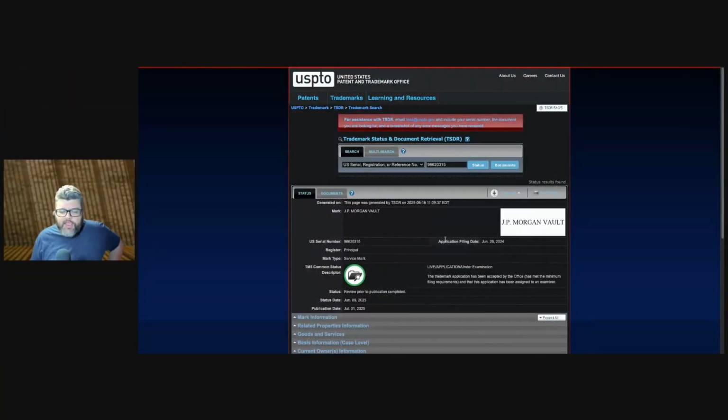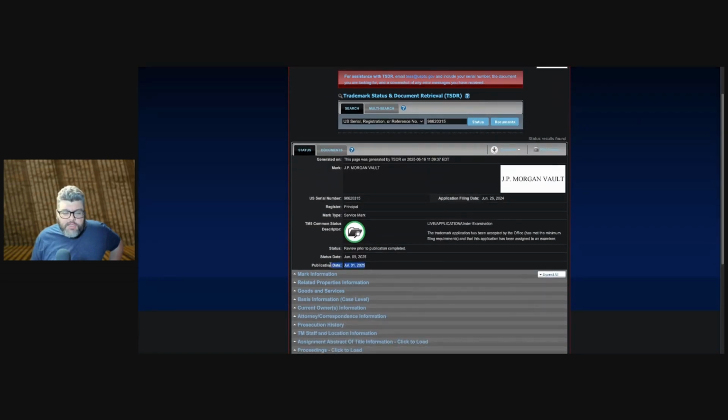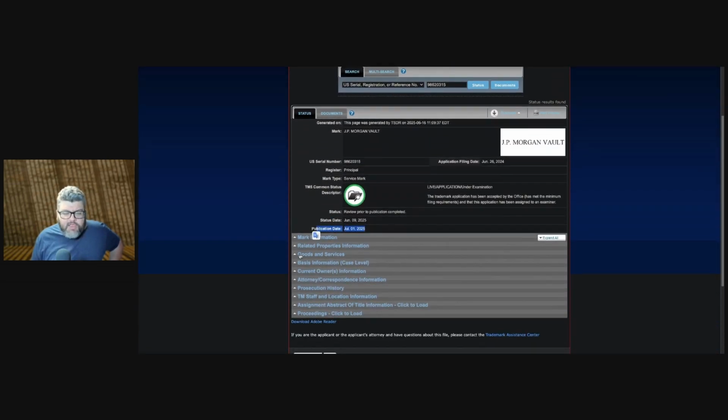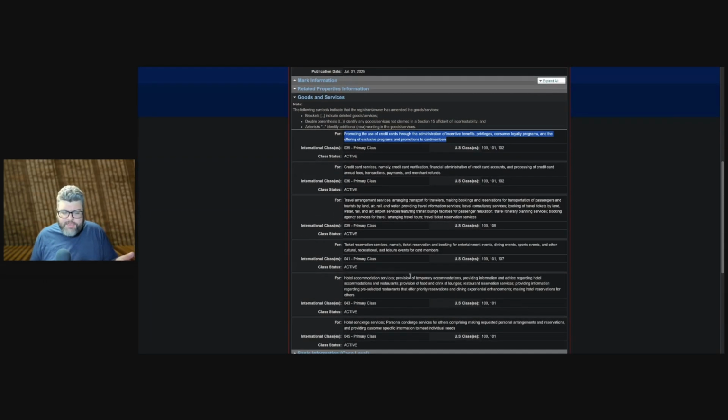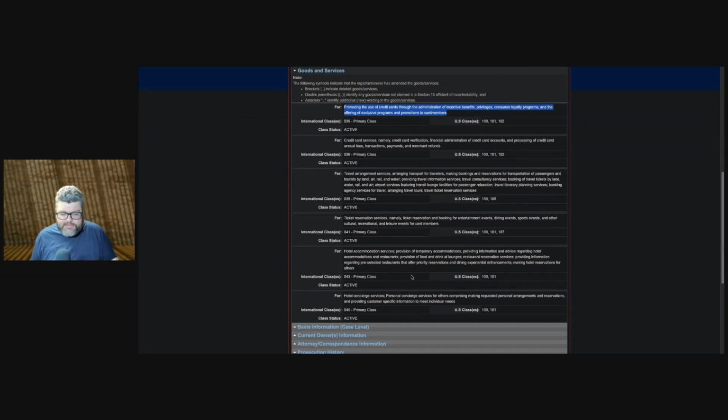And there's Chase Vault, and then there's also JP Morgan Vault, which reads exactly the same, right? We have JP Morgan Vault as that. It is scheduled for publication on July 1st of 2025. Goods and services, promoting the use of credit cards through the administration of incentive benefits, privileges, customer loyalty programs, and the offering of exclusive programs and promotions to card members. Credit card services, namely credit card verification, financial administration, blah, blah, blah. Travel arrangements, same exact classifications as the Chase Vault card.